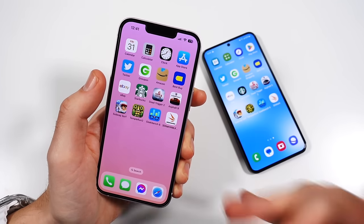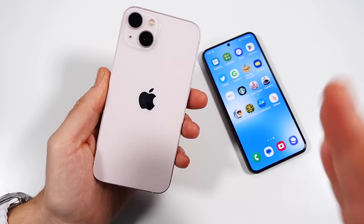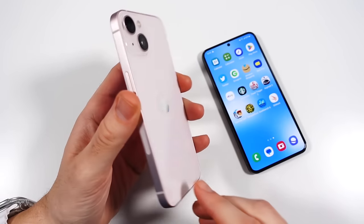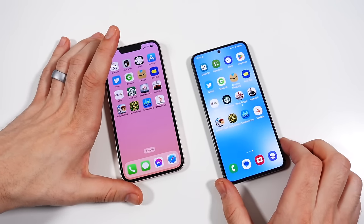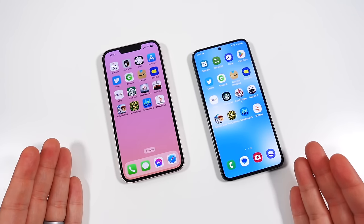So let me know your thoughts. Are you keeping your 13, upgrading to the 15, or hoping for a better improvement? Are you going to swap over to this S23? Or are you just going to stick with the iPhone 13 a while? Keep in mind, both these phones are still very fast. They're both built to last. So this is not a video trying to convince you to get one or the other. I made this video for entertainment.